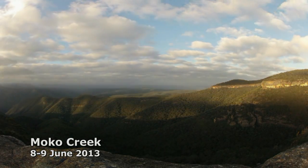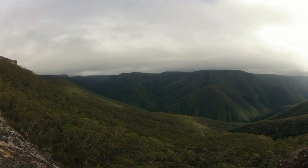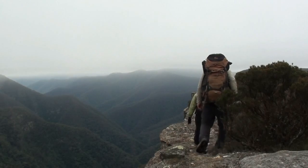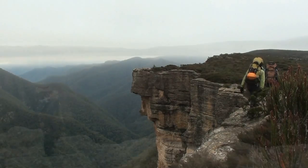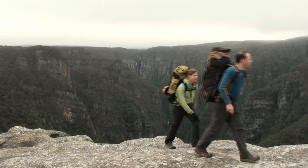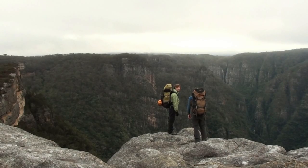Moko Creek lies in the heart of the southern Blue Mountains wilderness, halfway between Kanangra and Katoomba. Whichever way you approach, it's the best part of a day's bushwalk just to reach the headwaters. For us, it's the Queen's birthday weekend, so we've decided to take an easier option with a casual day's bushwalk from Kanangra, allowing plenty of time to enjoy the fantastic scenery and beautiful surrounding countryside.